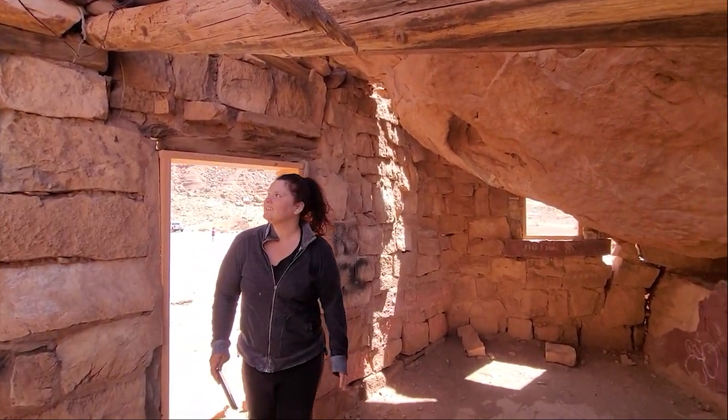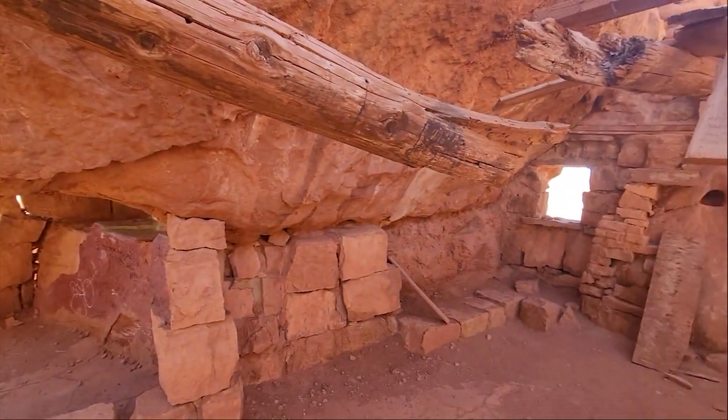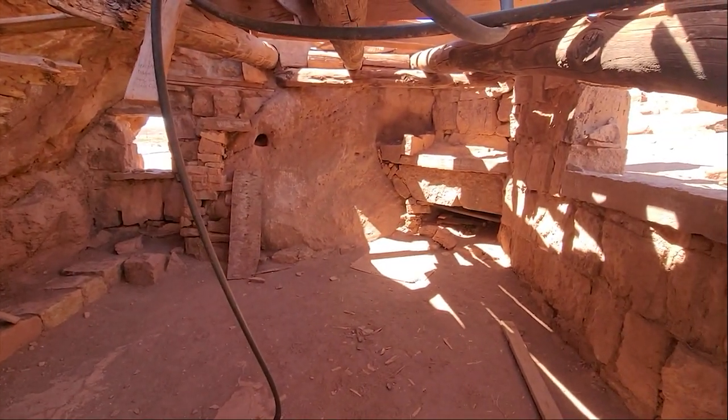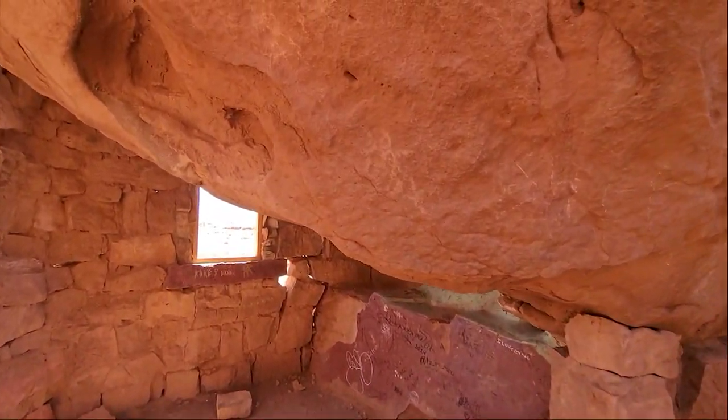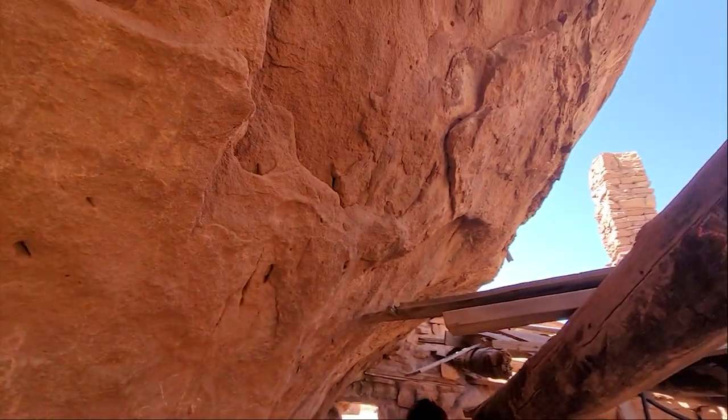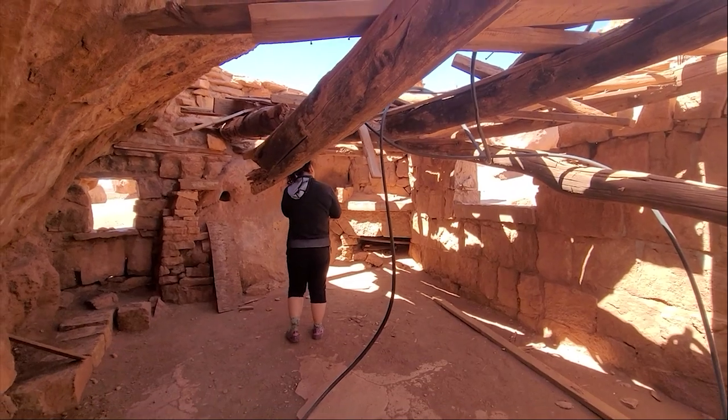This is amazing. This is cool. Like, this is something you would dream of creating as a kid. Yeah. The ultimate fort. Is this like an oven? Looks like it.